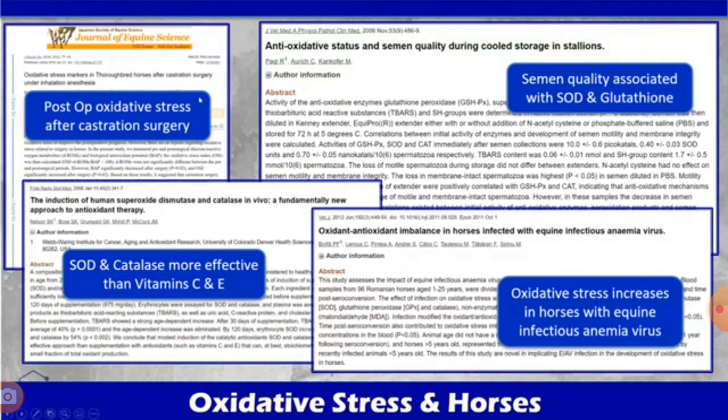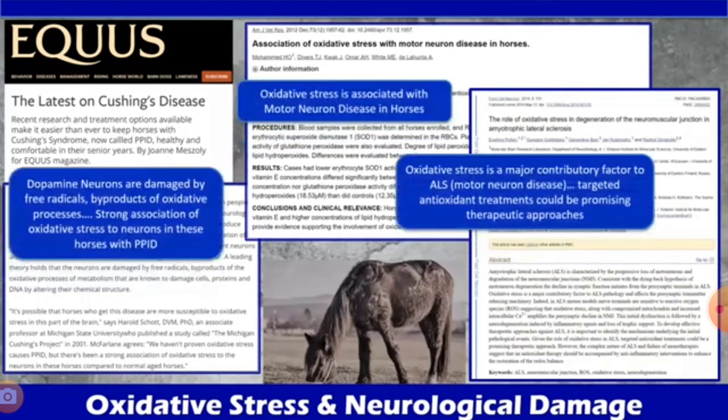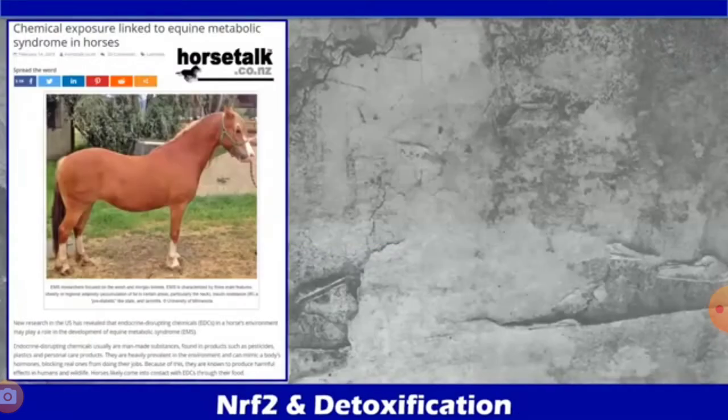And then here you see, if you are going to geld your horse, there's a lot of oxidative stress associated with that. So you want to make sure you get your geldings on NRF2 activation. We know that Cushing's is also related to oxidative stress, with huge impact by free radicals and the damage if you have PPID, or like my dogs, if your horse has motor neuron disease.